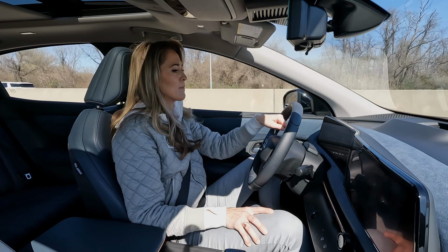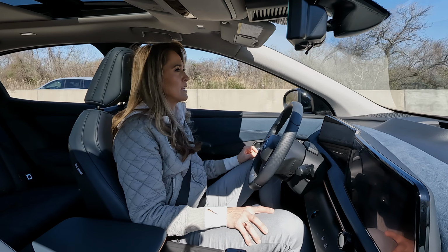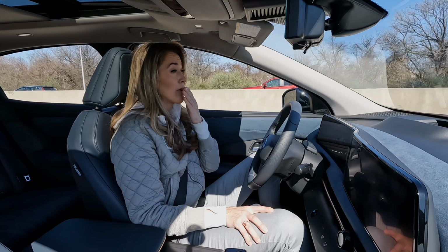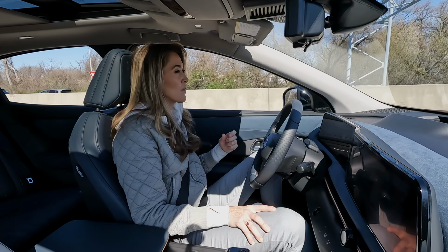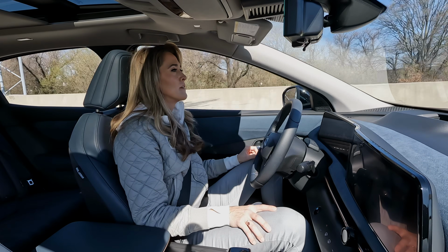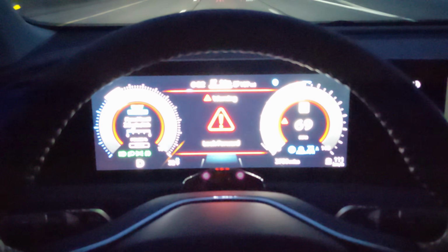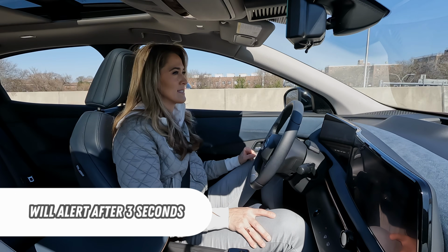There's an infrared camera right here on the steering column that is looking for my eyes, and if it can't see my eyes, if I'm looking away, or even if I'm covering my mouth because it is mapping out a face to be able to see where those eyes are, then it's going to alert me and tell me to look forward. So I have to pay attention when I'm in this hands-off mode for ProPilot Assist 2.0.